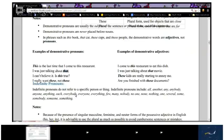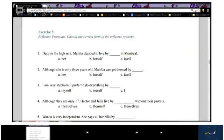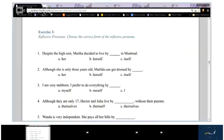Very good job. Okay, let's go to exercise number 3. Excuse me, we're going to be. Yes, what's up? We say modified noun or identify or modify. What does that mean here?